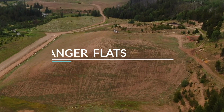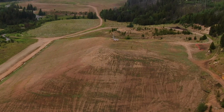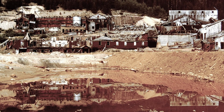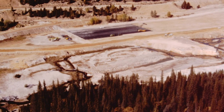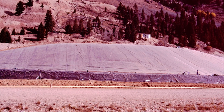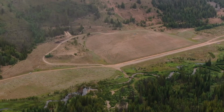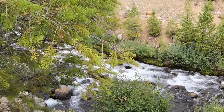As you can see, Hangar Flats is not an existing pit like the other two. This site used to be home to an underground mine and mill site, the Meadow Creek mine. Hangar Flats today is underlying spent ore from previous mining operations at site. This large pile is actually where miners used to process gold using the heap leach method. In our plan, we will be processing all of our materials inside an enclosed facility, ultimately eliminating exposure to the environment.